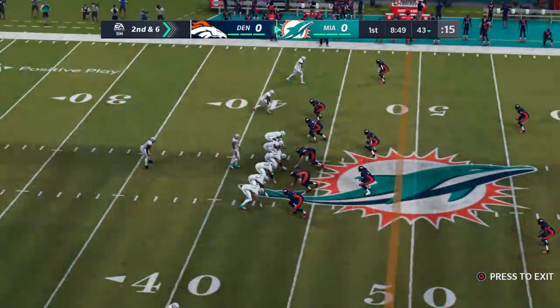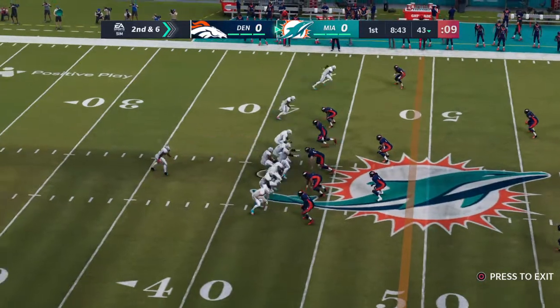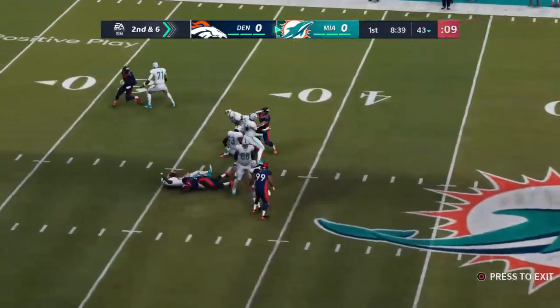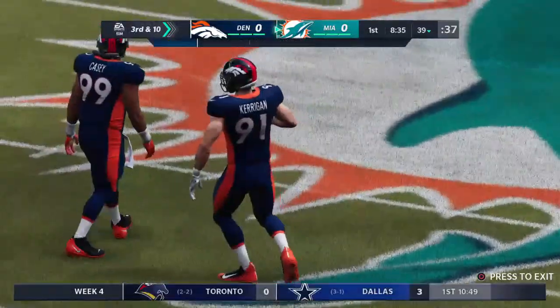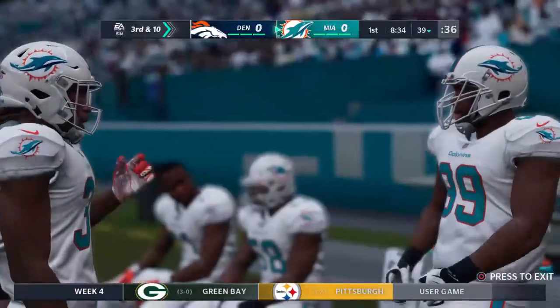He's got a bell cow at tailback right now, number 3 in the league in rushing, within shouting distance of the lead. But at the same time, if the passing game is open, he's got to take advantage of that too. The pressure gets there, and Tua is going to be taken down. Ryan Kerrigan in there to get him, and that is sack number 6 now for him on the year.